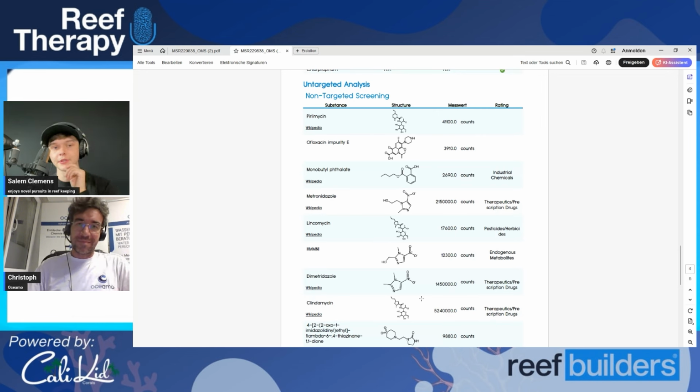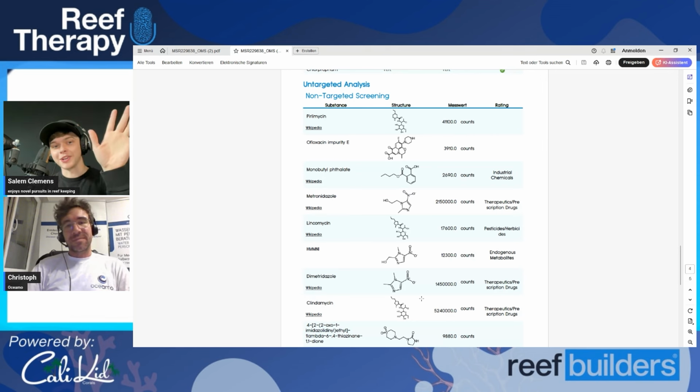So as you find new compounds of interest in the non-targeted, do you plan to then create a curve and add them, if possible, to the targeted section? Exactly. If some compounds pop up more and more, and the standard is commercially available, we can measure the calibration and add it to the targeted section, of course. Yeah. So what are... go ahead, sorry, I didn't mean to interrupt you.